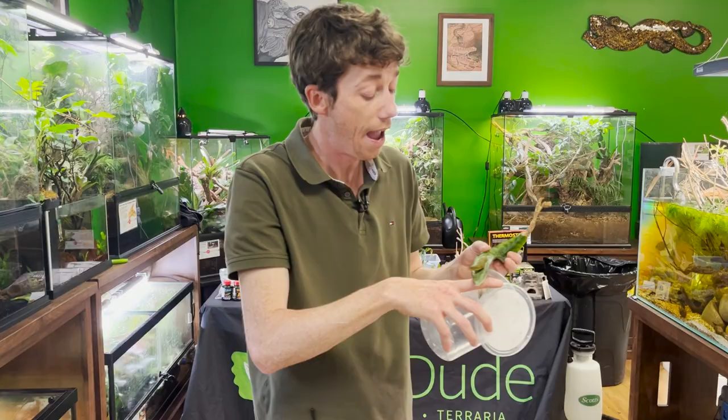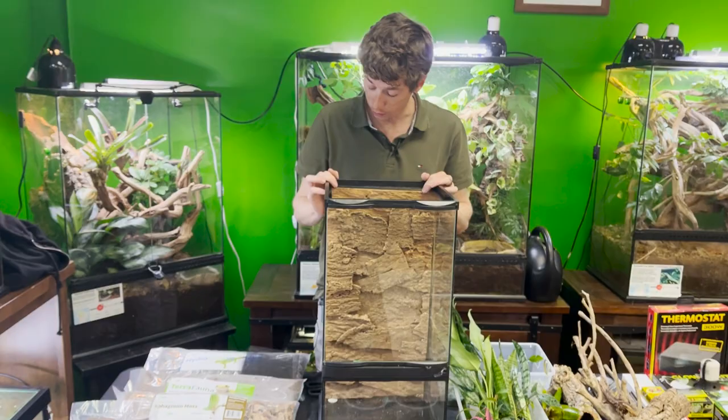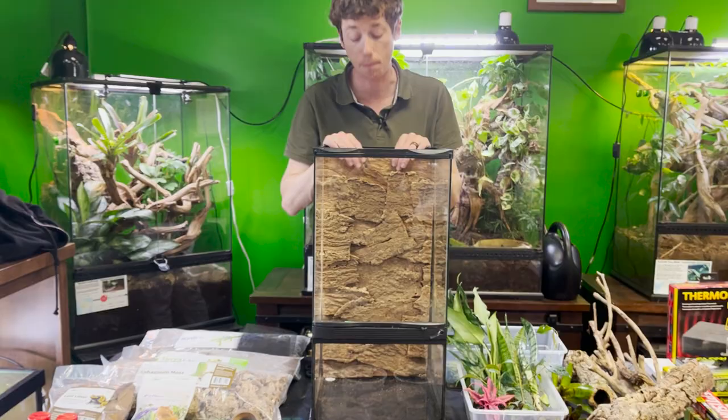So I have a Zoo Med 12-12-24, and I have one of my cork bark backgrounds in here. This would be considered my desert background, but you can use it for tropical. We did have to cut this down a little bit to specifically fit within. But it's only about a quarter of an inch, give or take. I am gonna plug the sides up with moss just to be safe, to make sure I can't have any crickets or anything get behind the background. But I'm really excited, let's get building.